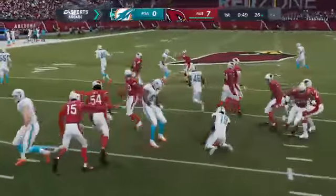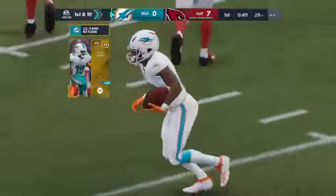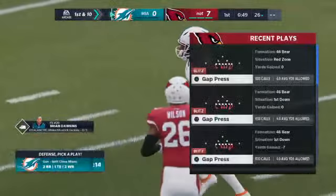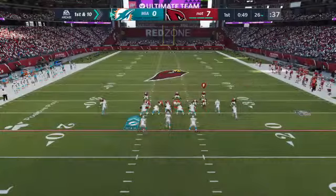And he takes this near the 25. Just a little pass there. Call it the 26. The Dolphins take over 1st and 10 at their own 26-yard line. The Dolphins at the line ready for their next drive.